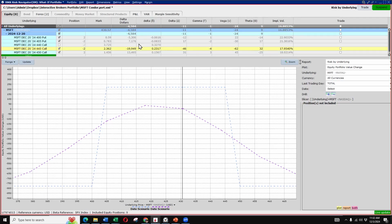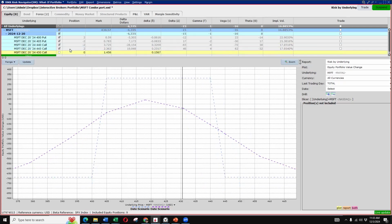We've reduced our overall delta, which is good. And hopefully, if Microsoft stays sort of below 435, the trade's going to be okay. Let's go back to our original position. And this time we're going to look at rolling the untested side in. So in this case, we're going to buy this one back and we're going to roll it in closer.